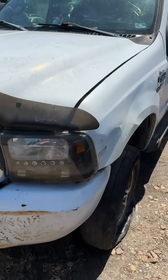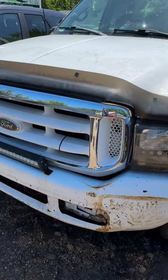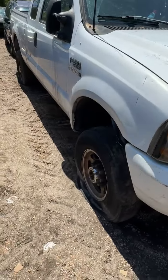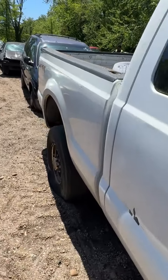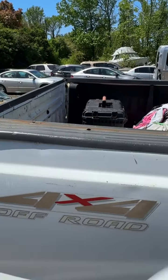Looking back on this one, has a 5.4 engine in it. Got the LED light bar on the front. Don't know if it works or not. Got a cracked windshield, flat tire over here. It's a Super Duty, heavy duty Super Duty 4x4 truck. Got a toolbox in the back. Don't know if there's anything in it.